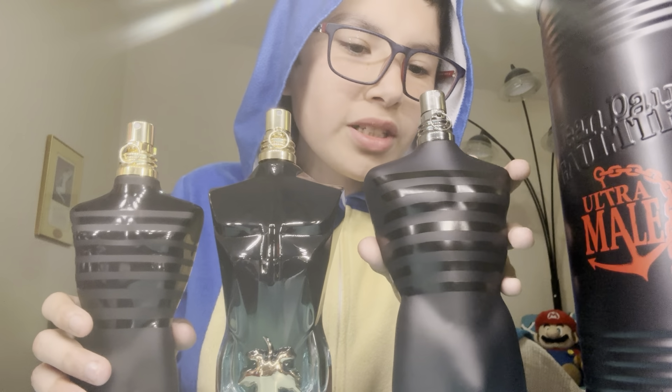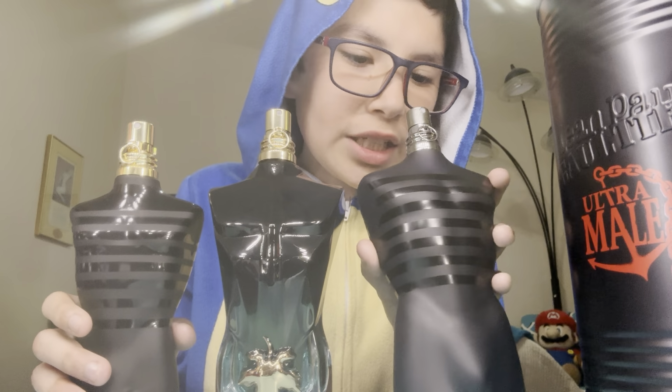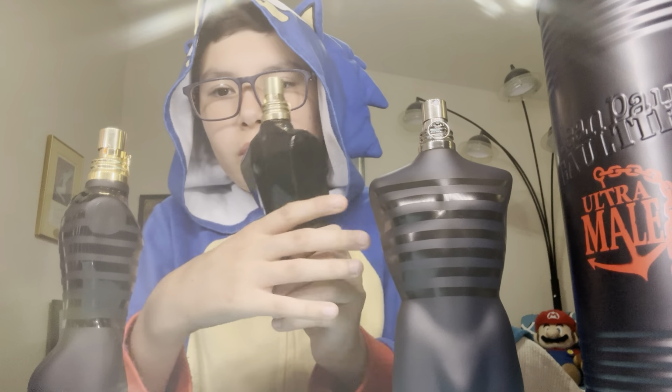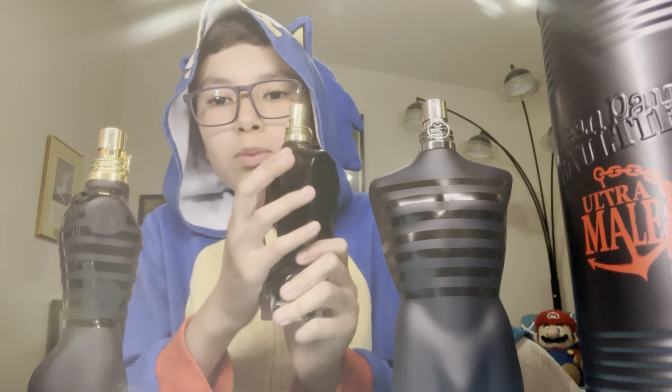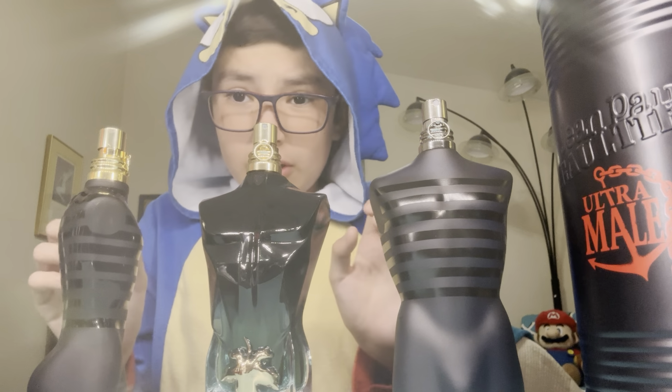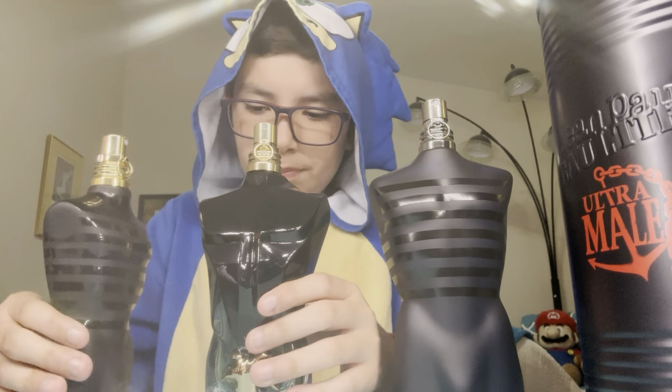Okay, and I hope these aren't scratches on the top, if you can see. If they are, it's fine, but I kind of hope they're not because it bothers me. Le Male is also the only one that has Gaultier on the back. It probably makes more sense because Lipophone would be harder than Gaultier. So, yeah, okay.